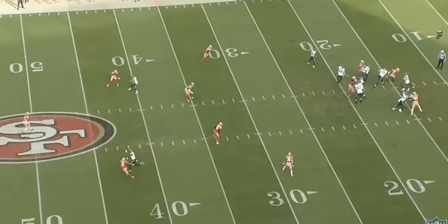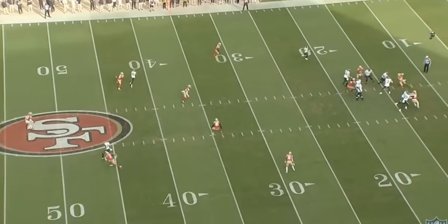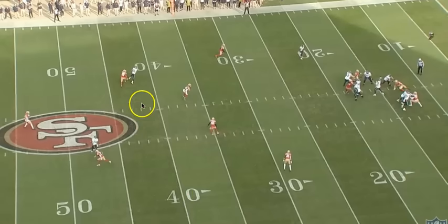So Ambry does a good job of recognizing the out route. Right now, he's in position. As he goes to turn and run, if he continues on this path and undercuts, he has a chance to make a play on the pass. But instead, he's going parallel with Lockett, and that way he's never able to get his hands on a pass or just drive through and make a play.